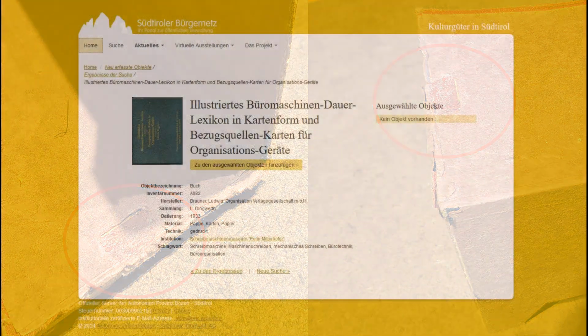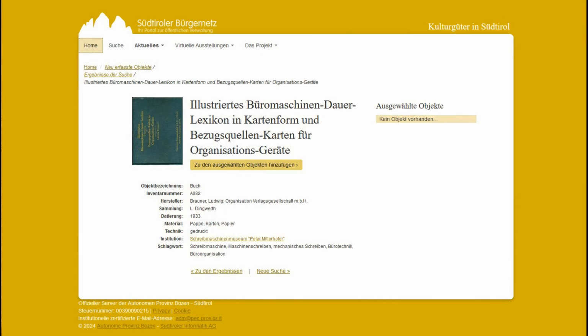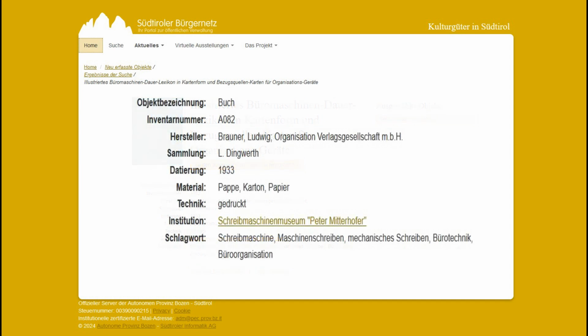I searched the internet to see if I could find photos or other information about the catalogue. Unfortunately, I only had one hit, and beside one single photo of the cover, it only told me that there might be a copy of this catalogue in the collection of the Pieter Mitterhofer Schreibmaschinenmuseum in Partschins in the north of Italy.